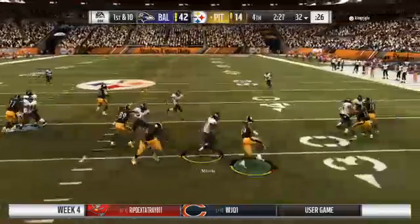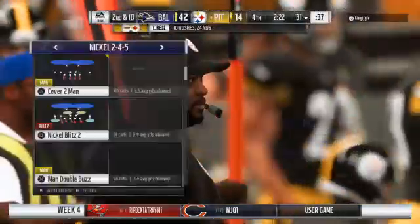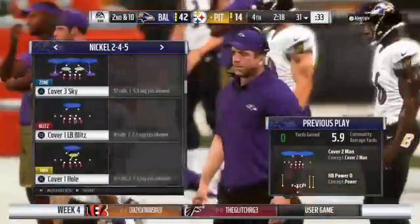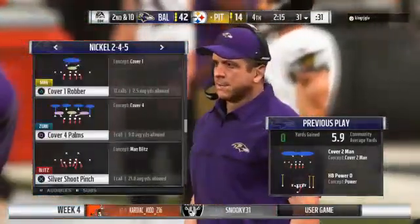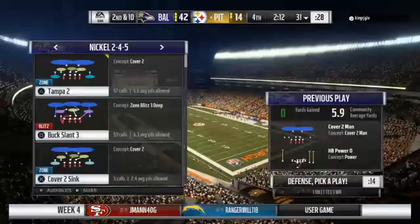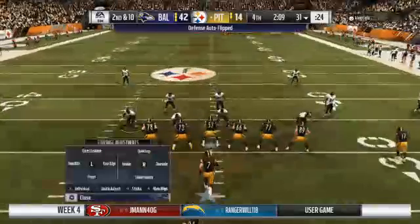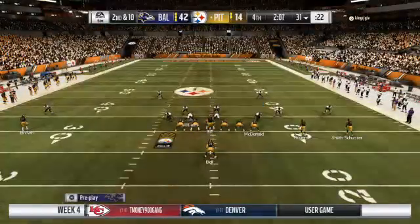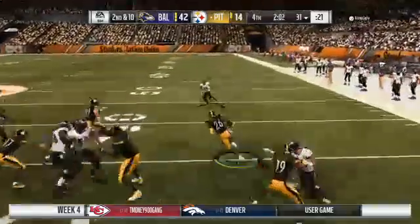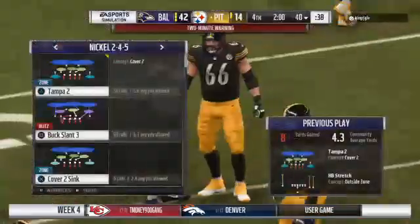And they'll keep it on the ground with Bell. Looking for a cutback lane, but nothing there as he's met at the line of scrimmage. The linebacker, C.J. Mosley, in on the stop. They don't need to run another play here before the 2-minute warning. Let's see if they do it anyway. Roethlisberger with a give to Bell. And a decent game there as that takes us to the 2-minute warning.